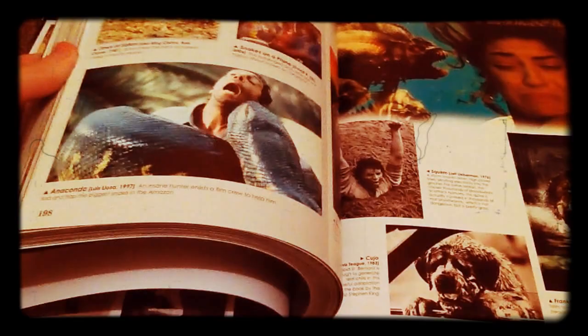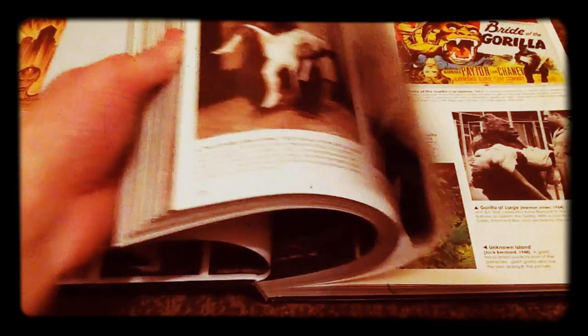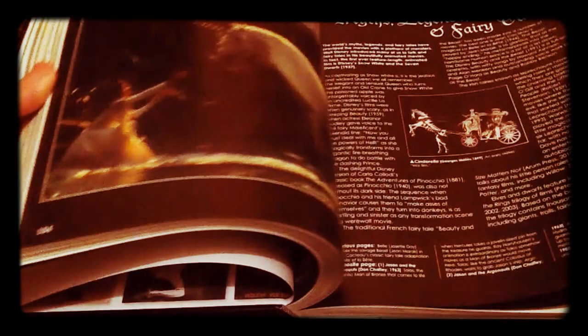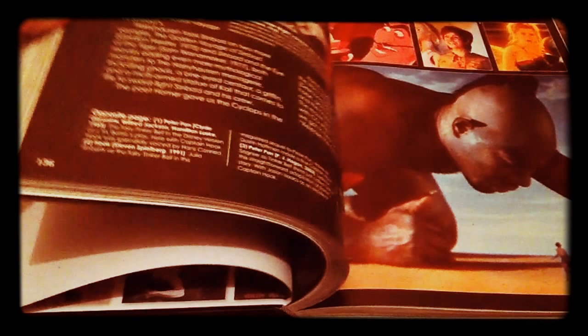Piranha, Snakes. Rick Baker's even in the book, for doing his work in American Werewolf in London. Monstrous Apes. Schlock should be in there too, because that was the John Landis film. Ray Harryhausen. Trolls. Gremlins. See, look, even Tinkerbell from Peter Pan. Not exactly a monster, but it's in here. Myths, legends, and fairy tales. They're in here. This book is amazing. Mummies, great picture.